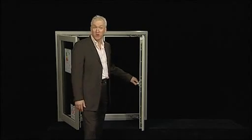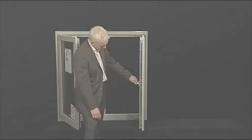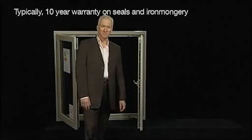Windows come complete with ironmongery and can meet all security requirements, including Secure by Design. You can specify hinges which allow for cleaning from the inside or fully reversible mechanisms. All warranted for 10 years.